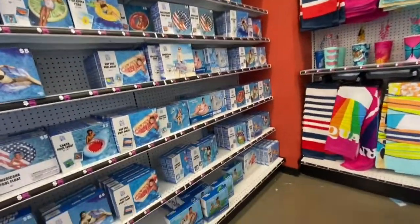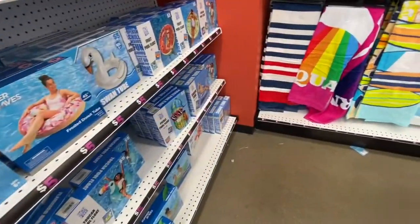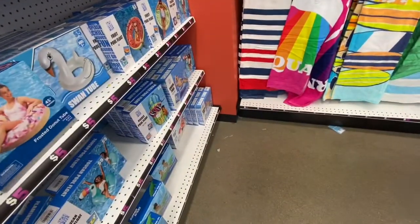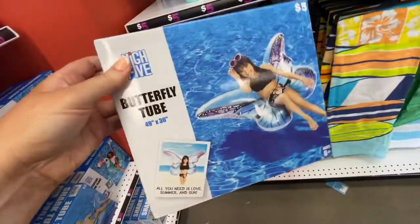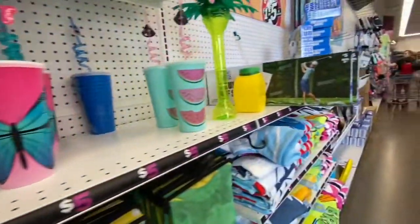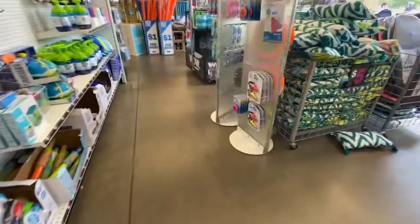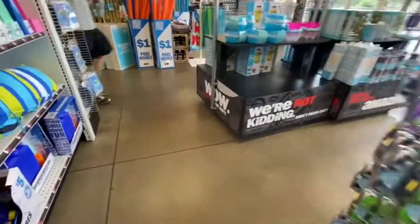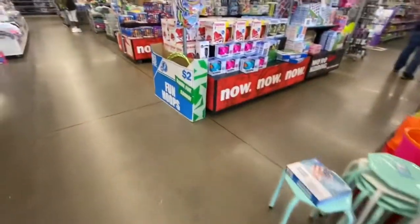And then on this wall they have all their floaties, and they have some really cute ones like this seahorse and this donut. And this butterfly is different. I haven't seen very many butterflies. I have these cute summer cups. They have pool noodles.